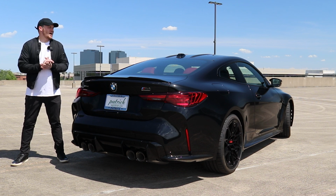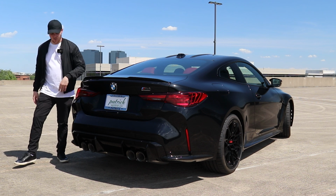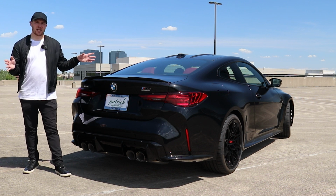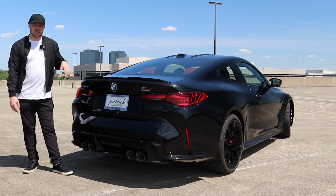So it's awesome. But of course, you still got the carbon roof as standard, like always, unless you get the sunroof, of course. You got the trunk lip spoiler and the exhaust tips. These ones have the black exhaust tips on it, again, to match that all black aesthetic that we're going for with this one. This being an all-wheel drive competition model, it only comes with the DCT transmission.